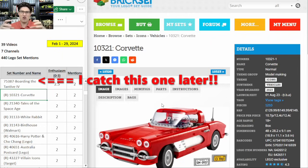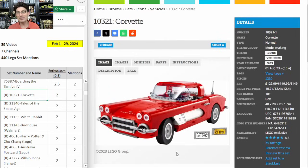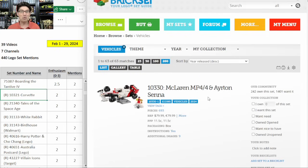10321, the Icons brick built Corvette, in that same scale, about 10 to 12 inches long and about 5 inches wide. There's a bunch of them out there now. Two mentions, enthusiasm score of 2. I'm a little bit more excited about this. Not many people are excited about these brick built Icons vehicles, but I've been speaking pretty highly of them. They are expensive, $150 at 1,210 pieces, but we're starting to get a pretty good set.